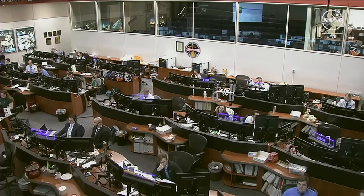I really love the patches for these missions, and I love that the crew has the ability to put their own personal touch on those patches, because it's such a meaningful, symbolic representation of their mission. So really cool to see what Crew-8 came up with, and love the design.